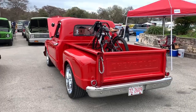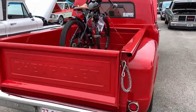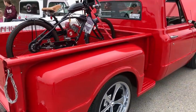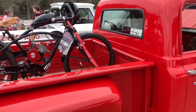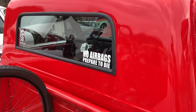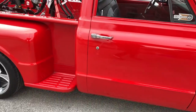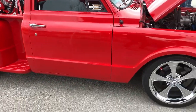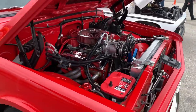Two-stroke engine in that thing. Yeah, come on, we're on a rock. Check that out. No airbags. Prepare to die. Craziness. It's so unique though to look at. And it's clean. It's super clean.